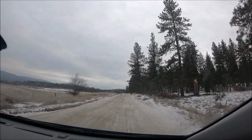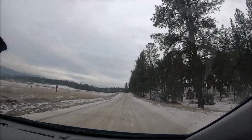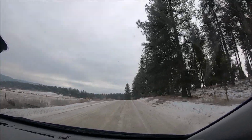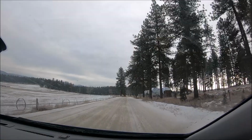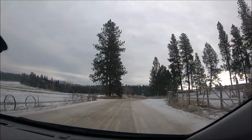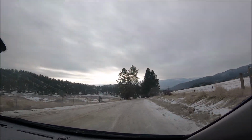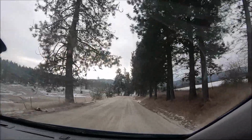And on the dash here, it shows a tendency to have less miles than predicted on average. So there is an indicator on the dash that actually tells you if you're more likely to go towards the max or the min, and currently that bar is moving down towards the minimum. It's already halfway down there, and that's mainly because we're using the heat full blast at this point, but it drives just fine, no issues.